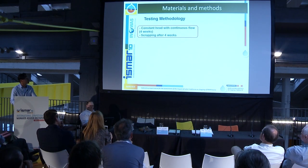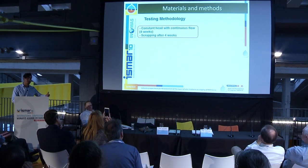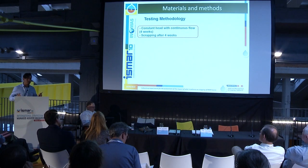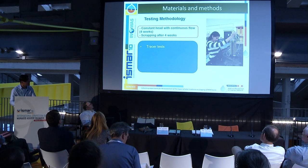So as I mentioned before, we were running the columns with a constant head of 5 centimeters, and we were continuously infiltrating day and night during 4 weeks. After these 4 weeks, we said, okay, we assume now the basin is completely clogged. We need to perform some anti-clogging measures, like some maintenance measure, and we did some scraping. And then we resumed the infiltration.